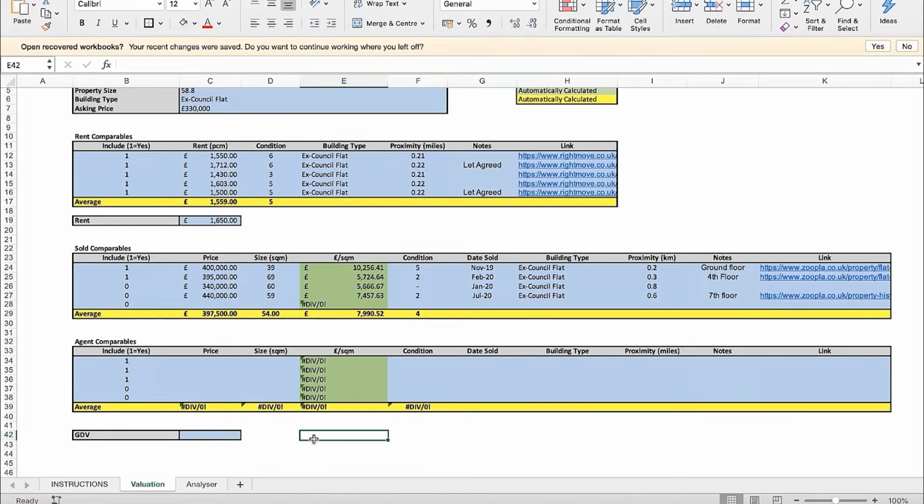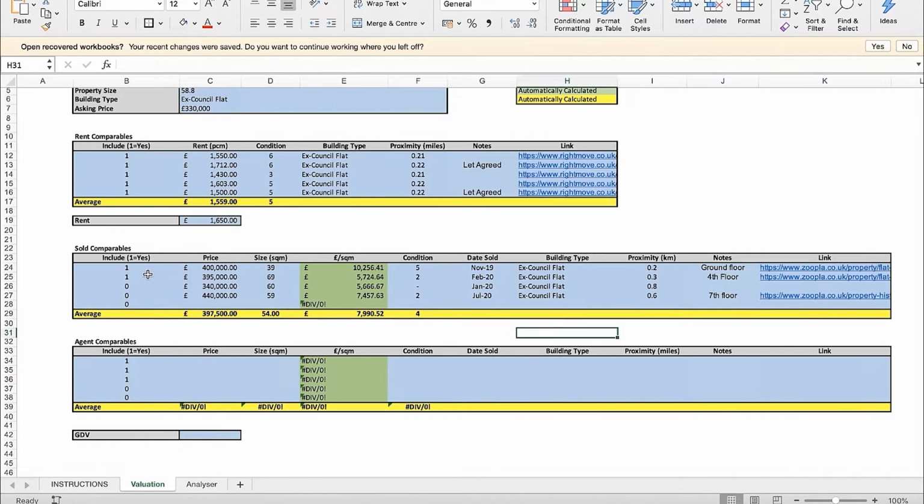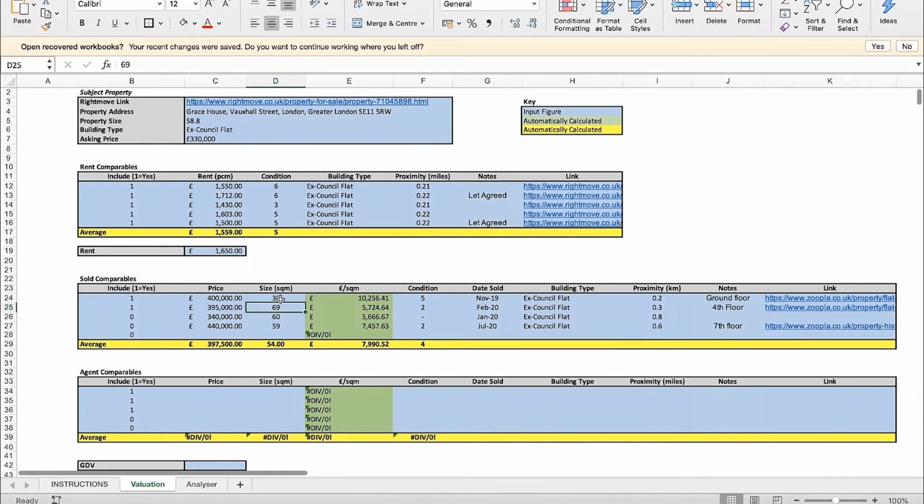Now, in this case, because I haven't called the agent, I don't have any information in this box here, but I'm going to be using this information here, essentially in the first two rows. So in both the cases, the property prices are about £400,000. One is small, one is much, much bigger. Our size is somewhere in the middle of these two, but our condition is going to be much, much better. Our condition is going to be 10 out of 10, as opposed to something which is 2 out of 10 or 5 out of 10.